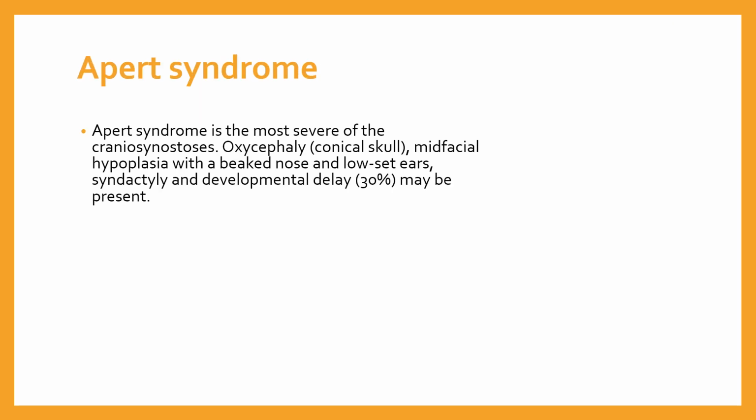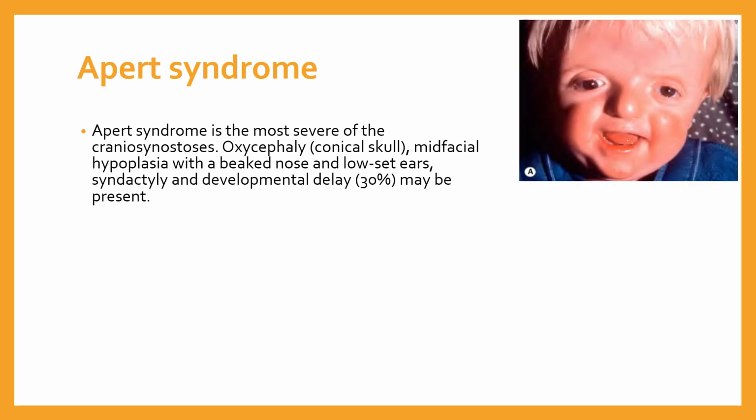Next is the Apert syndrome, which is the most severe of all the craniosynostoses. Oxycephaly, which is the conical skull, midfacial hypoplasia with a beaked nose and low-set ears, syndactyly, and developmental delay, 30% may be present at presentation. As is shown in the picture here, you can see mild shallow orbits and midfacial hypoplasia and a parrot beak nose.